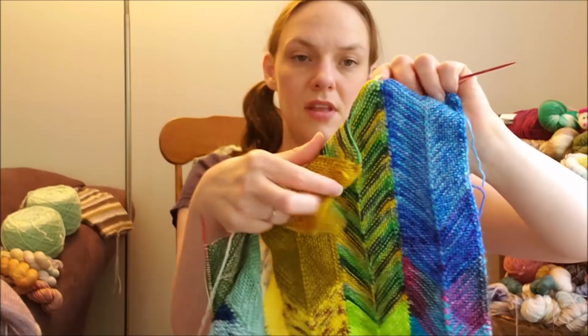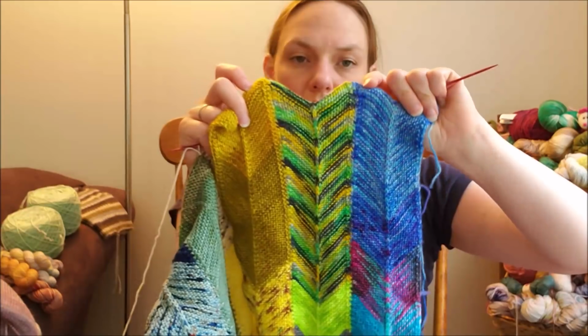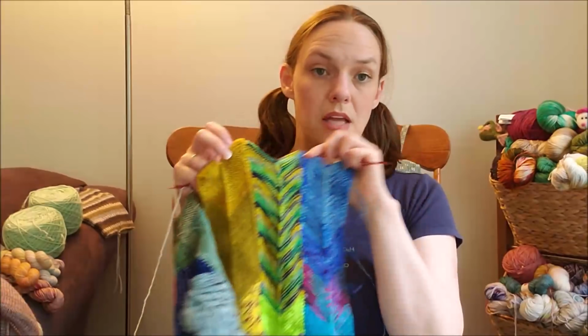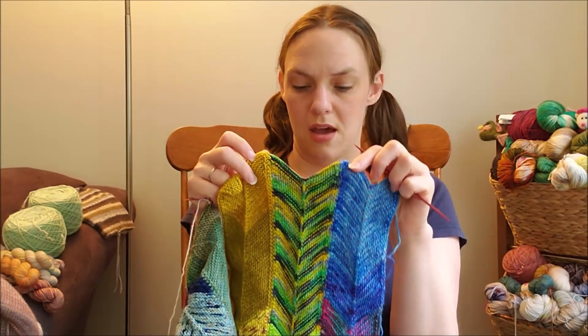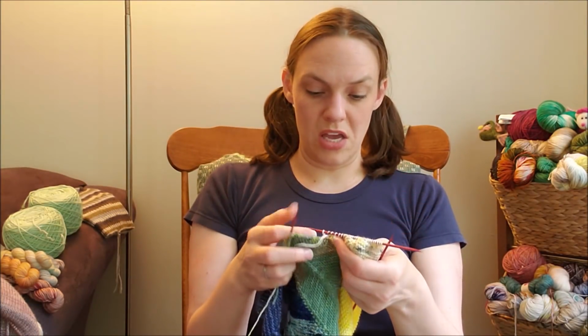So I left that. But if you didn't want to and you wanted to make your ends be even, the Southeasterly is the edition that you can get that will allow you to do that. So I'm doing mine in rainbow-ish order.